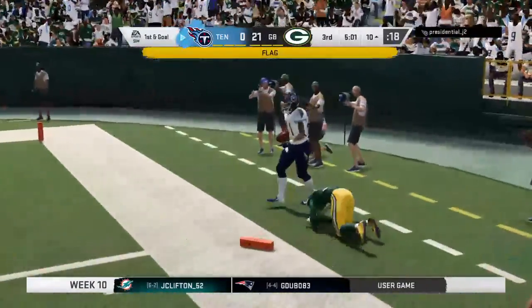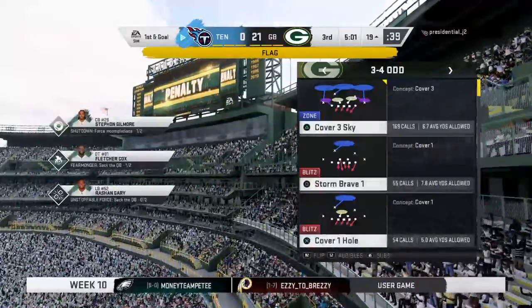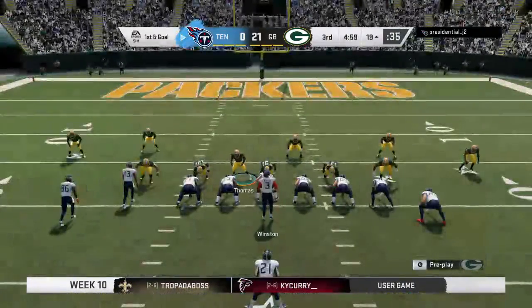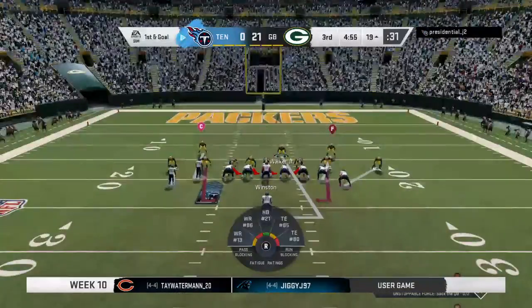He'll take this into the end zone. Now, hold on here. We do have a flag down. So let's see what this is about. A terrible spot for a holding call as they'll try again, but now from further back on 1st and goal.